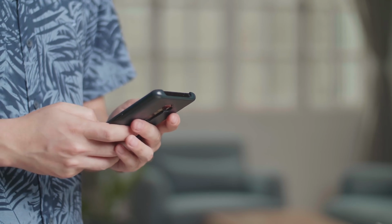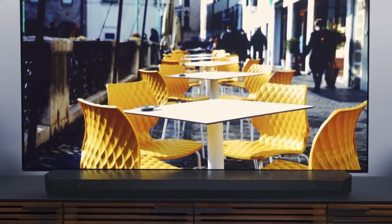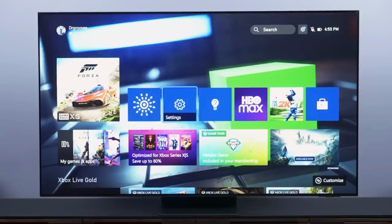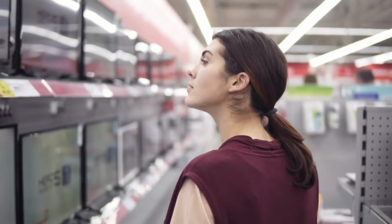Owners go online to ask what happened. They find threads full of other people asking the same question. They learn, often for the first time, that smart TV software has a shelf life. The apps died before the screen did. That's the part people get tired of.